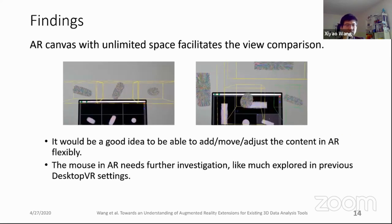Then, the AR canvas with unlimited space facilitates view comparison. As in many other scientific domains, the scientists rely on multiple views to understand the same datasets, and the AR space with unlimited room can help them put many things up at the same time and look at them differently. It would thus be a good idea to be able to add, move, and adjust the content in AR spaces. However, the mouse in AR, with some technical issues, still needs further investigation, as much discussed in previous desktop VR settings.